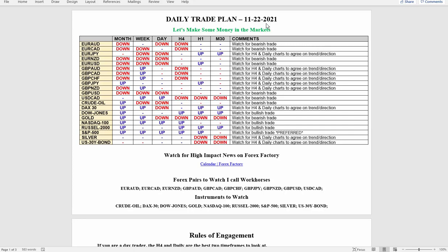Here it is here, November the 22nd. I sent this out to a lot of traders, and even if you just take 1 or 2 of these trades, you really should make every day more than enough to pay what I charge, which is only $100 a month. Especially today on this gold and the DAX. Doesn't make any difference which one.